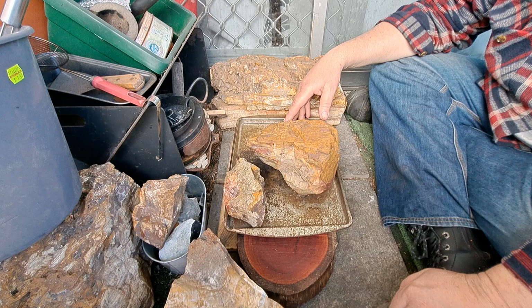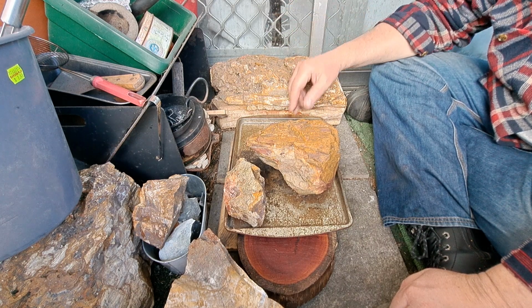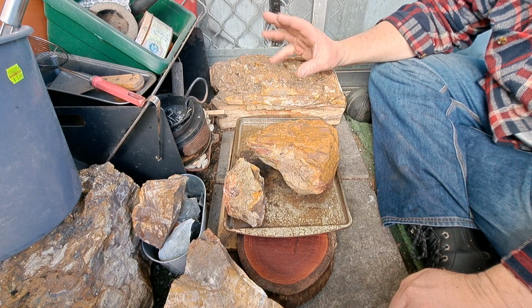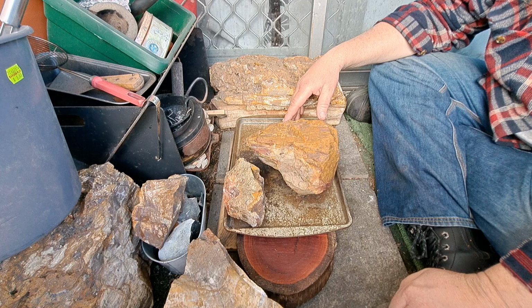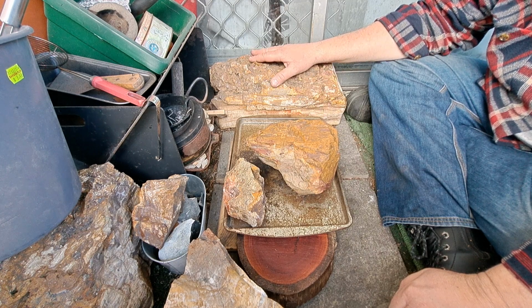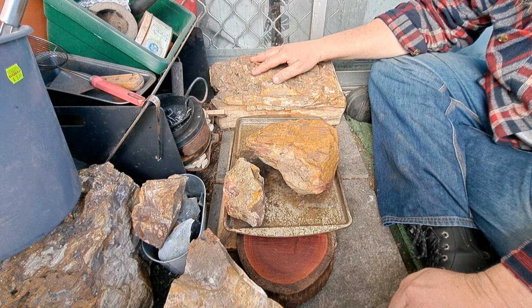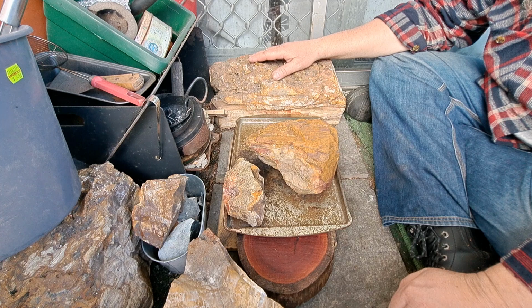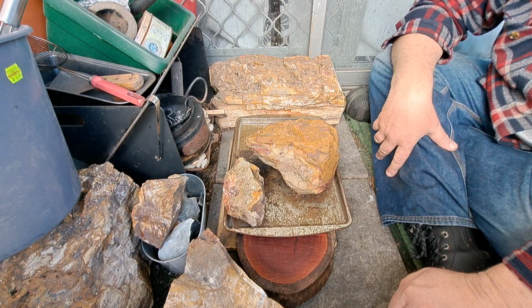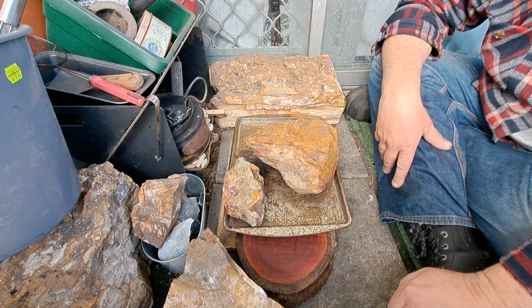I also have some other relatives that go up north, and apparently they can get onto it. I've talked to them, but I'm not sure if they're interested in bringing me any pieces back. I'd love to be able to fill my whole backyard up with it, as far as it goes. But this is getting out of control here. I've pretty much filled this up, but that's just me. That's the way I am.